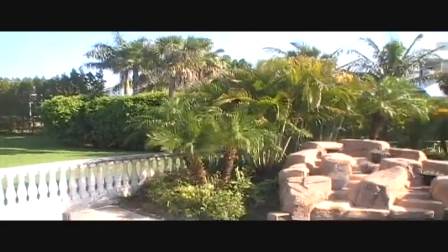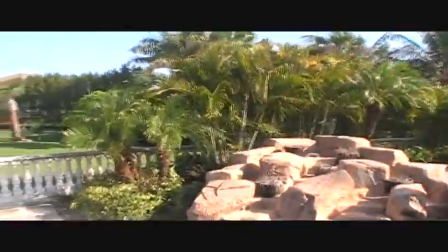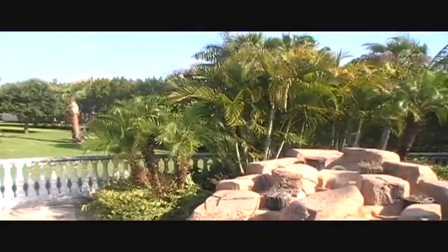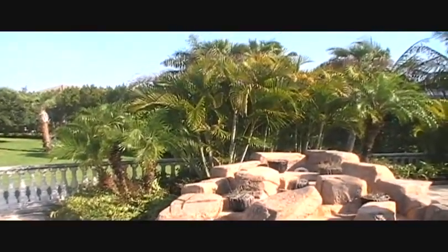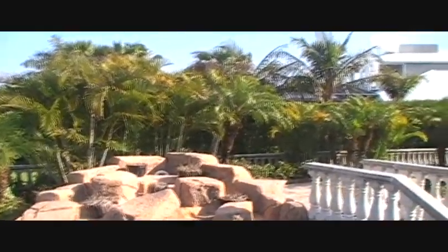And now we are in that back area, which looked like quite a jungle earlier, and as you can see, the pygmy date palms are shaped up. The Boston ferns down low have been thinned out a great deal. The areca palms in the back are looking awesome.